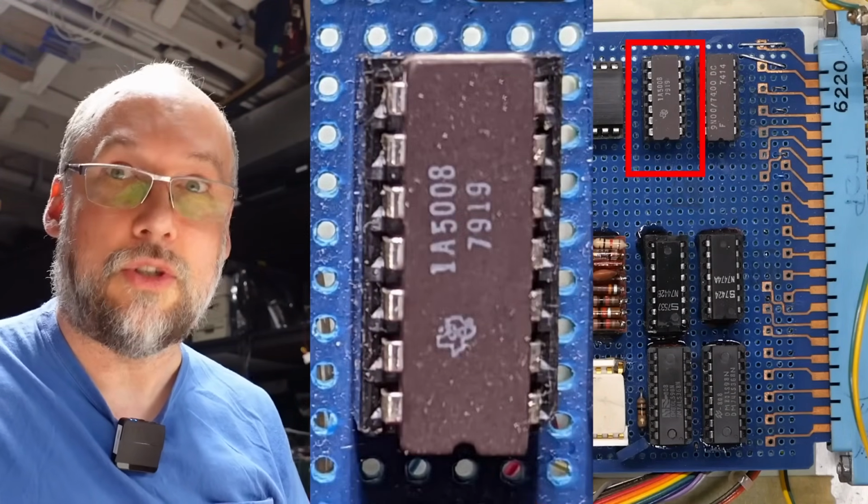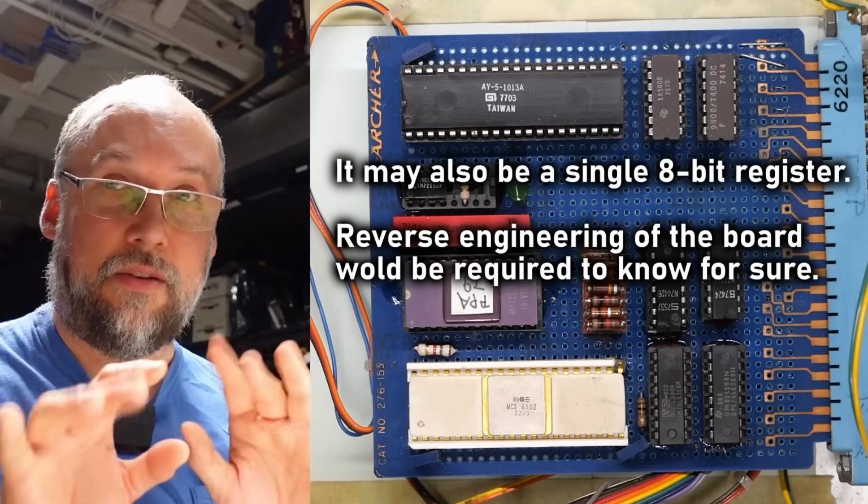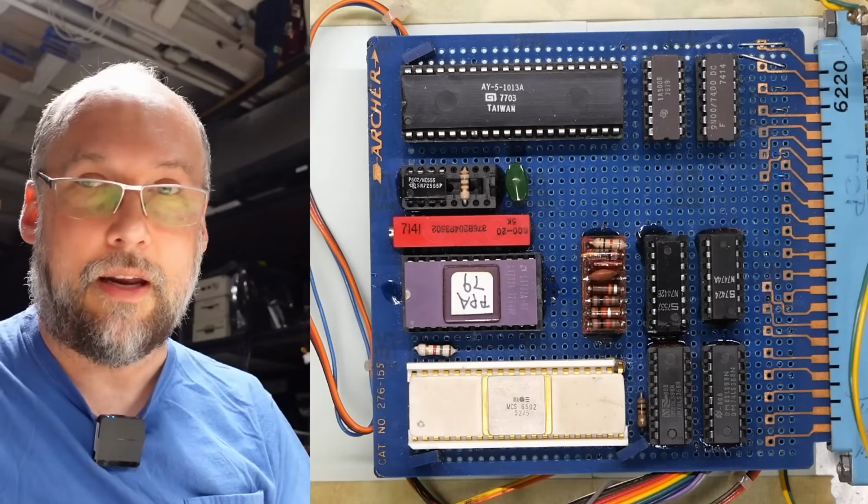And you can use shift registers as RAM. In fact, the very earliest terminals, the TV Typewriter, and there's a great video on Tech Time Traveler about that, used exclusively shift registers for the screen buffer memory.